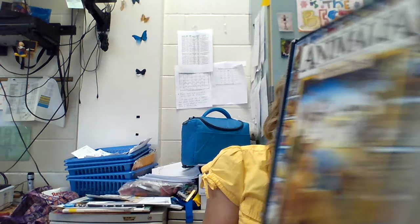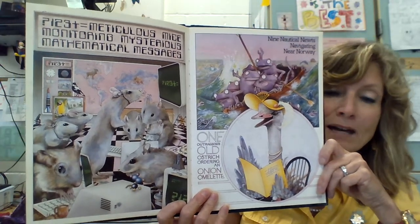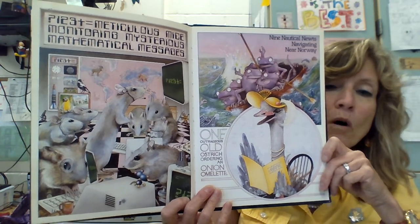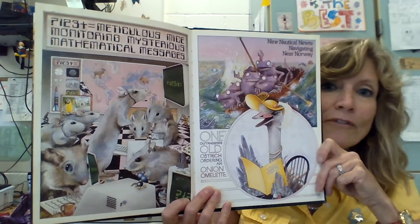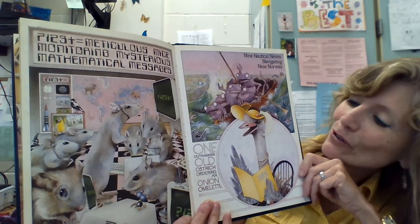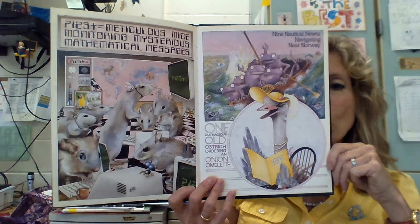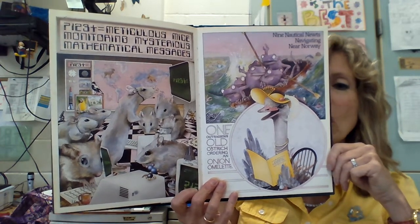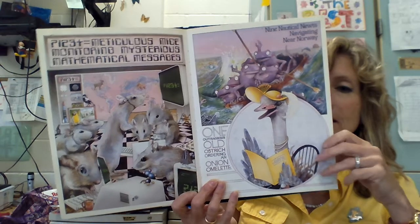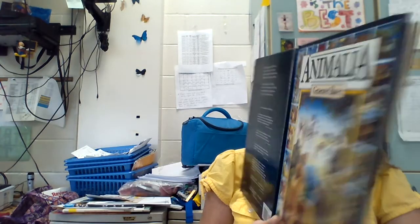Absolutely. M, meticulous mice monitoring mysterious mathematical messages. N, nine nautical newts navigating near Norway. I just want to get to the fun one. O, one outrageous old ostrich ordering an onion omelet. Oh my. This is my favorite page.